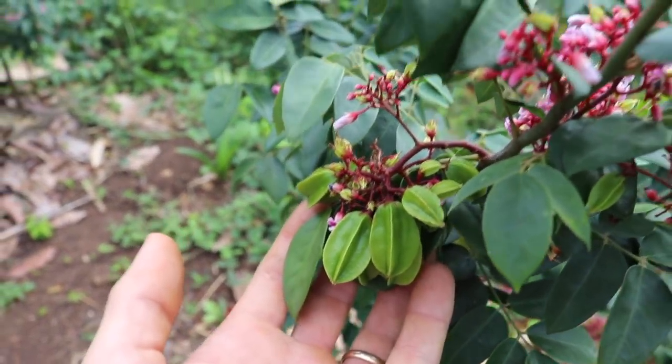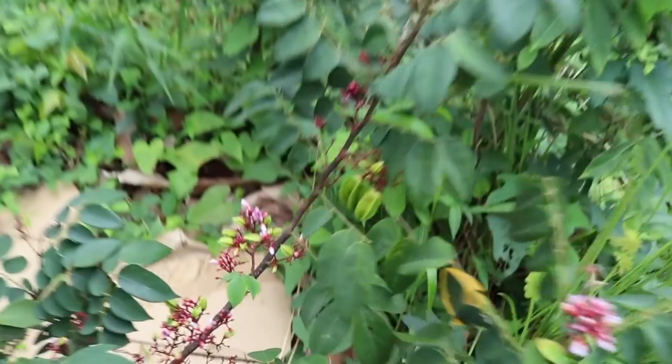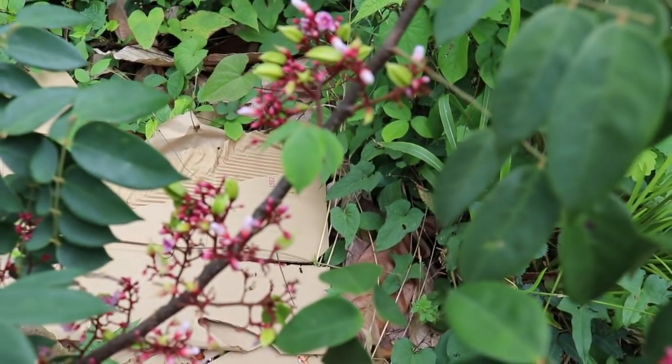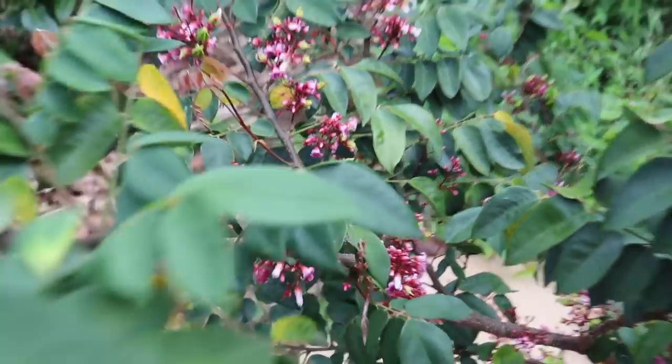Aren't those pretty? I love how star fruit just look like tiny versions of themselves when they're little. Look at all these little babies. Isn't that neat? Little baby star fruit. Tons of blooms. Look at all that.